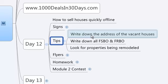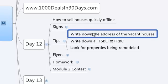All right, so it's extremely important for you to write down these addresses. And also, if the homeowner calls you and says, "Hey, what are you doing putting your sign in my yard?" you can tell them, "Well, Mr. Seller, Mrs. Seller, I'm so glad you called me. I've been trying to get a hold of you. I'm a cash buyer. I would like to buy your house. If I can pay you all cash and close quickly, what's the least you would accept?"